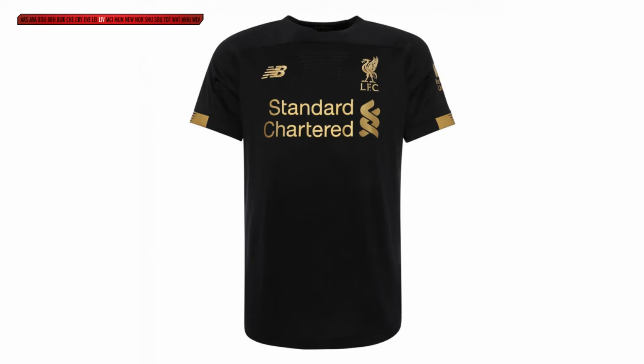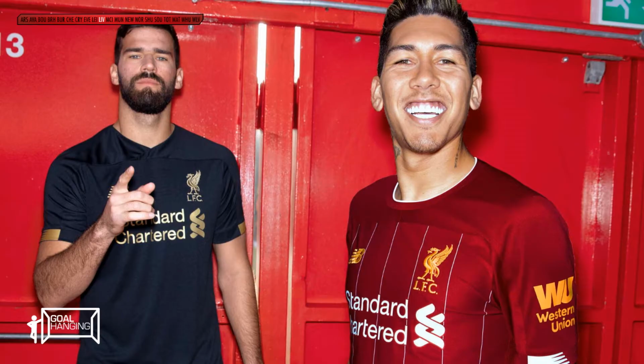So carrying on with Liverpool, we go with the Liverpool goalkeeper shirt for the season. They've shown it off as a short sleeve. I suppose it's because Alisson prefers wearing short sleeves. I know when Fabien Barthez signed for Man United, he was historically short sleeves, and that was the first year I remember short sleeve goalkeeper shirts actually being released for us as well.